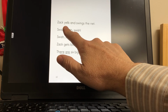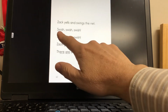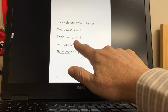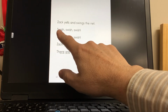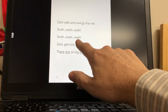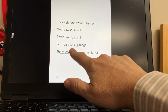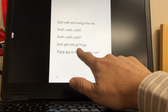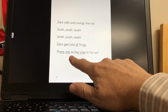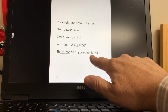Zack yells, and swings the net. Oh, this is the same word. Swish, swish, swish. Wait a minute. How many times did he swish? How many times did he swing that net? 1, 2, 3, 4, 5, 6. 6 times. Zack gets lots of frogs. There, tricky word, there are 6 big ones in his net.